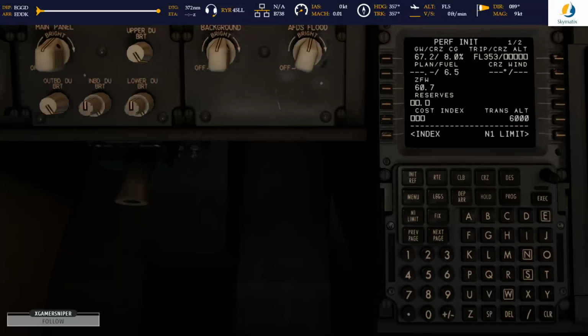Right, so where are we at with this? Let's see, we need 6.5, that's correct. 67, that's correct. Let's go back up to 0.7. Reserves 1.7. Cost index 6.